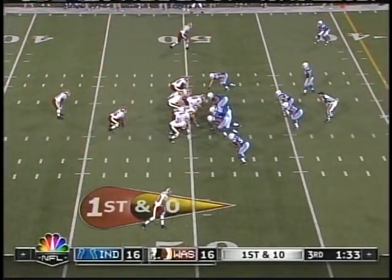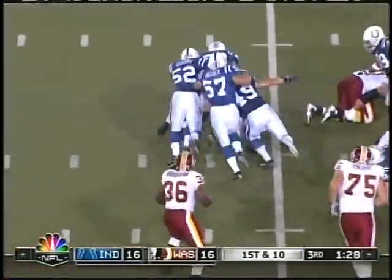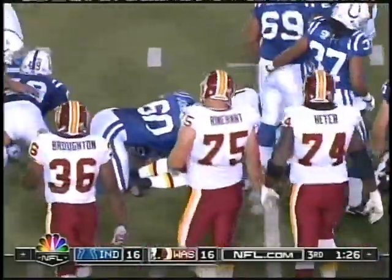Brock Cartwright back in as a running back. Nehemiah Broughton, the fullback. Hand off to Rock. No place to go on the right side. He's stacked up. Nothing doing there. Lost a yard on the play, back to the 50.